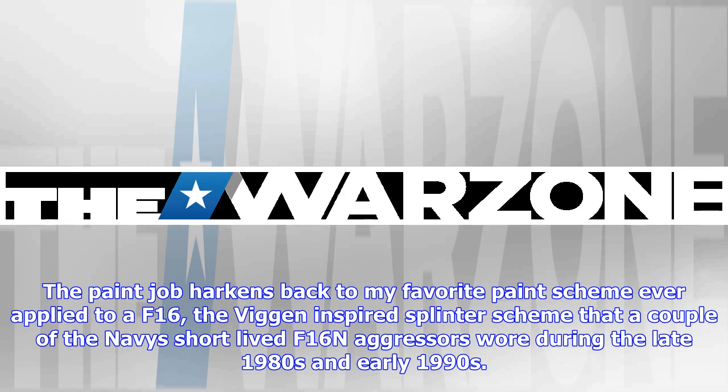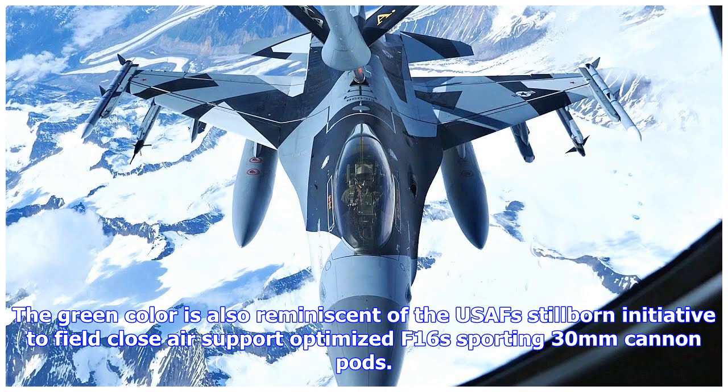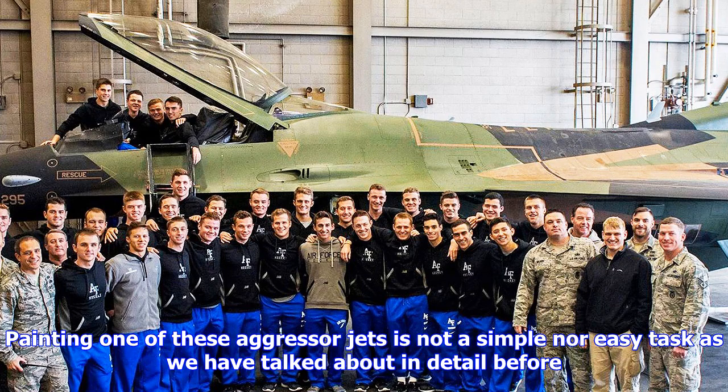The green color is also reminiscent of the USAF's stillborn initiative to field a close air support optimized F-16 sporting 30mm cannon pods. Painting one of these aggressor jets is not a simple nor easy task, as we have talked about in detail before. According to a USAF press release about Eielson's new splinter-clad aggressors, Tech Sergeant Augustus White, the 354th Maintenance Squadron Structural Maintenance Repair Section NCO in charge, stated the following.